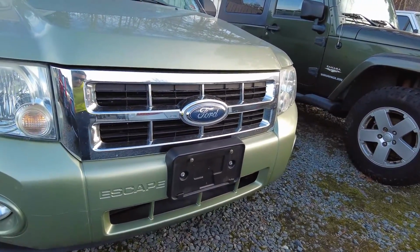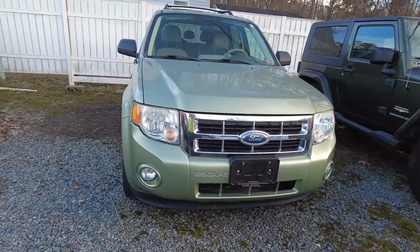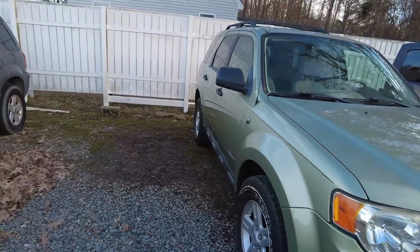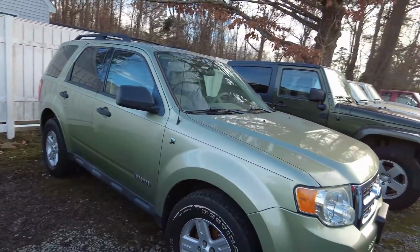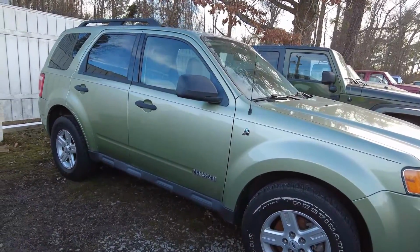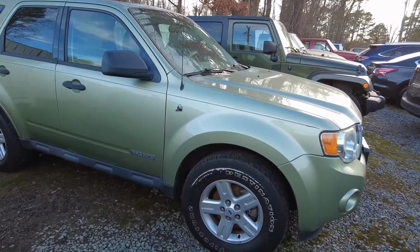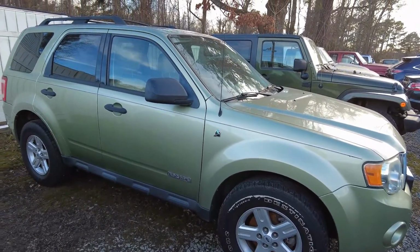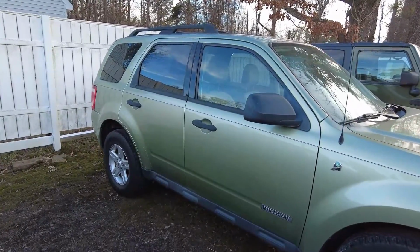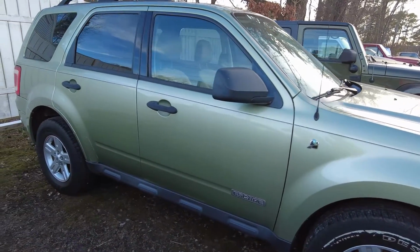I like this front grille. I think that they did a very good job. In this second generation Ford Escape, I really think they nailed the body style and just made it very SUV-like, still retaining a nice boxy design. And shortly after, in 2013, everybody went to that more rounded look. This looks like it would be capable off-road, like a traditional SUV, which is really nice.